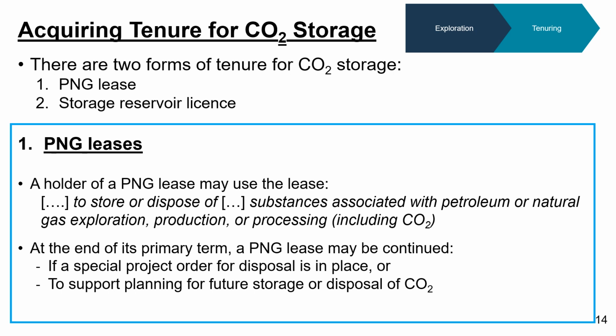Let's look now at more details about tenuring. There are two ways to obtain tenure for CO2 storage under the Petroleum and Natural Gas Act, or PNGA. The first way is to get a PNG lease. This is done by going through Part 6 or Section 71 of the Act. The second way to secure tenure is to get a storage reservoir license. This is done through Section 130 of the Act.